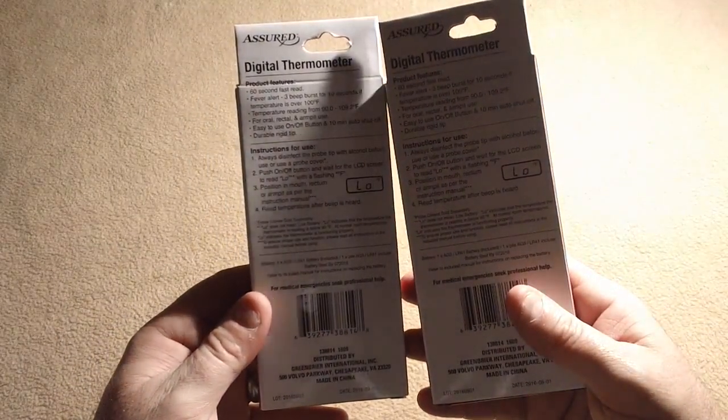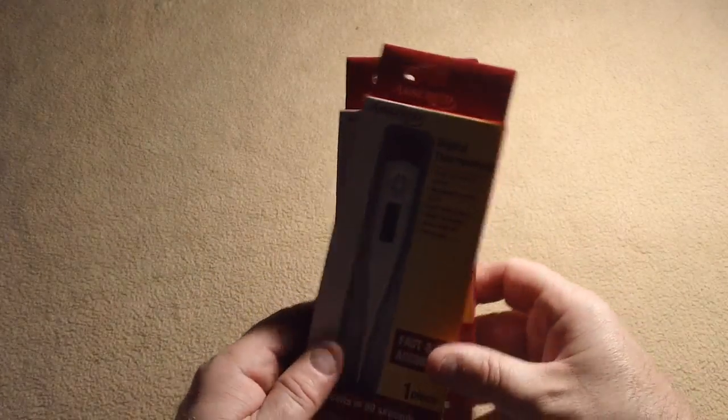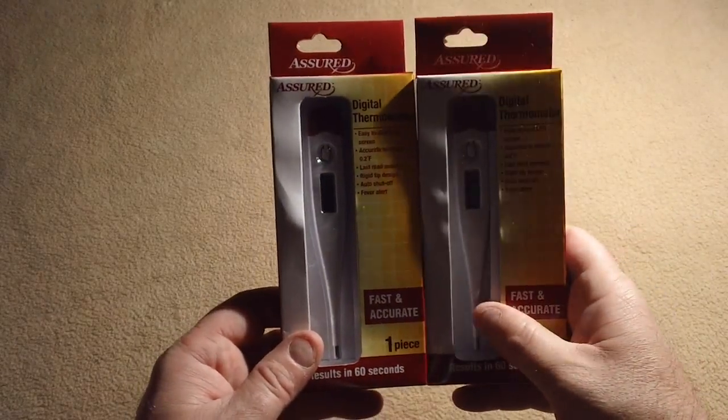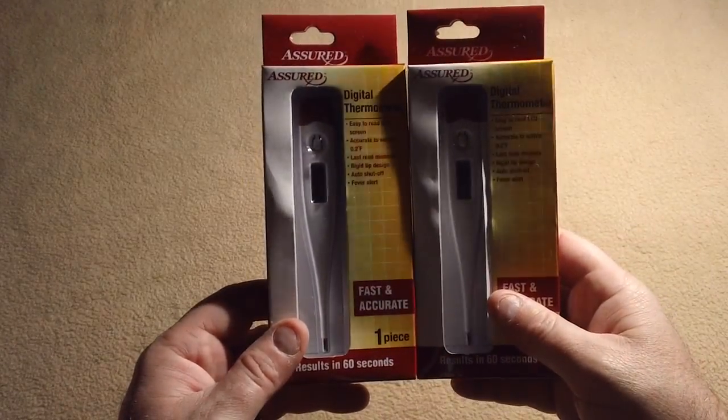I don't know. I just figured for $1 I was going to play around with them and see what I could do. If I destroy them, I destroy them. If I don't, I don't. Every once in a while I like to grab something that's really inexpensive and just play around with it and see what it can do or can't do.